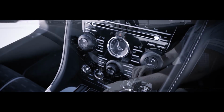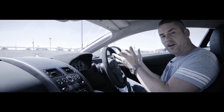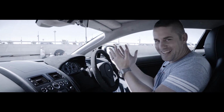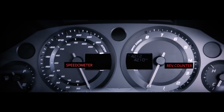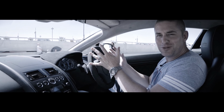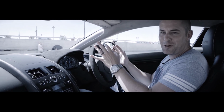Obviously, you've got your basic layout when it comes to your audio visual equipment, and then the very famous Aston Martin dash. Now, what makes this so much different to the others? Well, it's exactly that, Aston Martin. The revs run anti-clockwise and the speedo runs clockwise. Now, that might seem like it's going to throw you a little bit off, and it is something to get used to in the beginning, but trust me, once you've done it, you're never going to want to go back anywhere else.